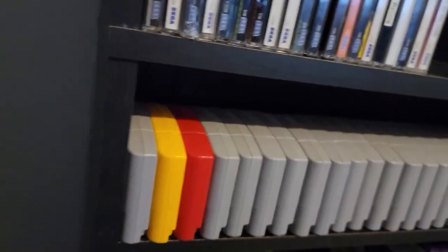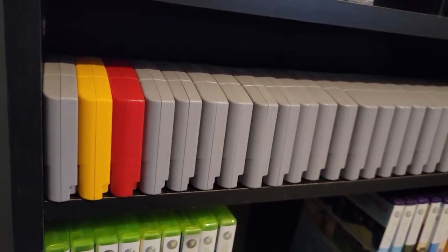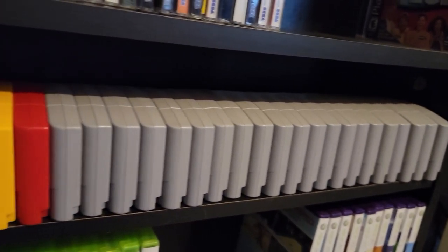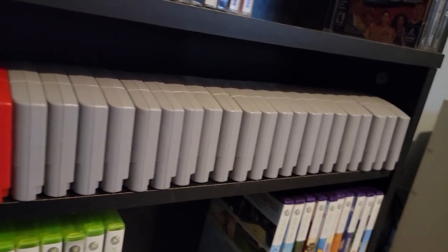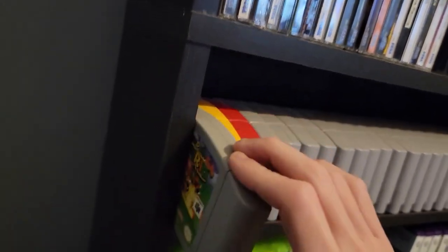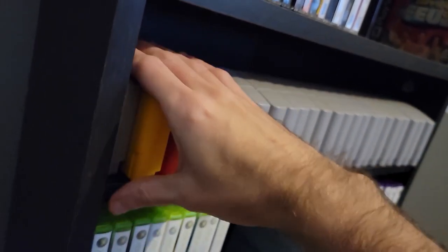Really cool. All right, Nintendo 64 games. I don't know if I actually got any more Nintendo 64 games in 2022. There may have been a couple that I got earlier in the year. But we'll go through these. Let's see, we have Super Mario 64 and Donkey Kong 64.